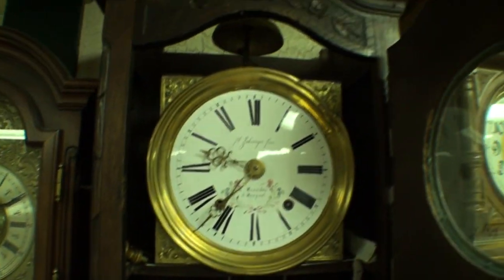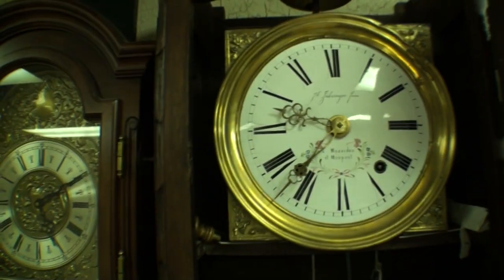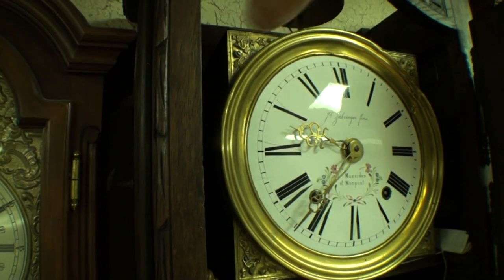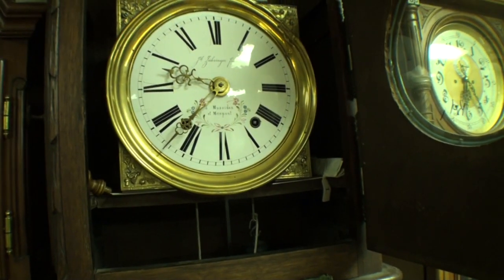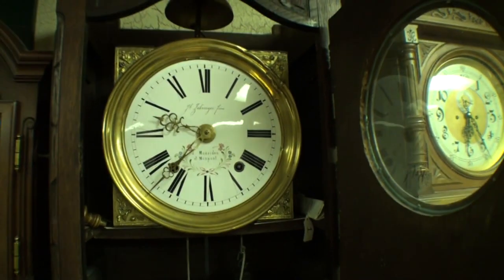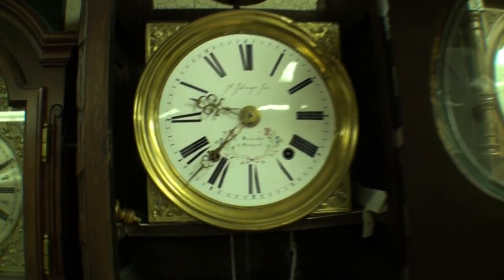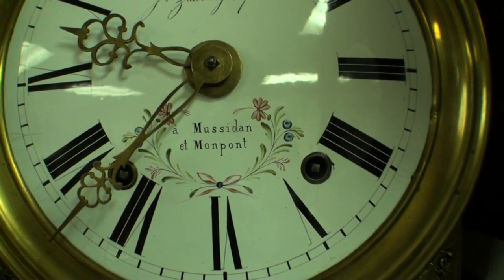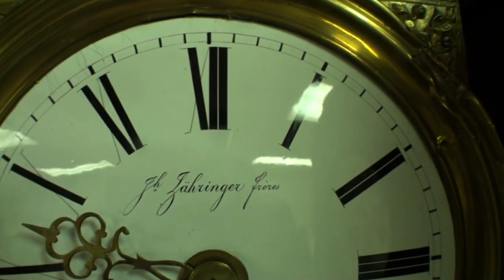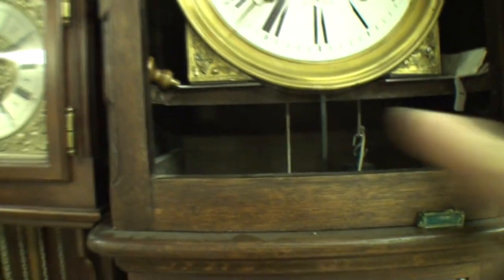And that is the clock right there. You can see the bell up on top. I wish we could get inside it so you could see the mechanism. It's very, very intricate, and very few clock workers even know how to work on this clock. And one more time we're going to look at the name right here. And then I'm going to show you up here. And I want you to look at what I did here.